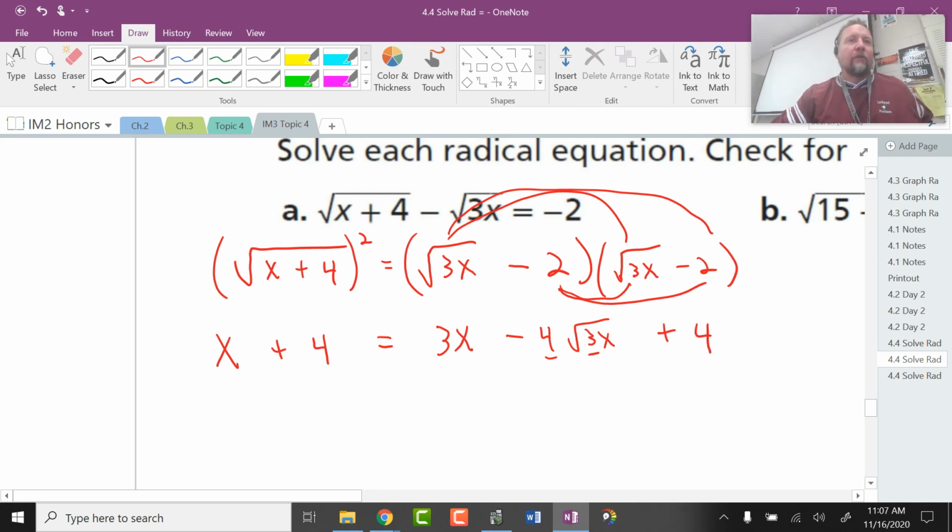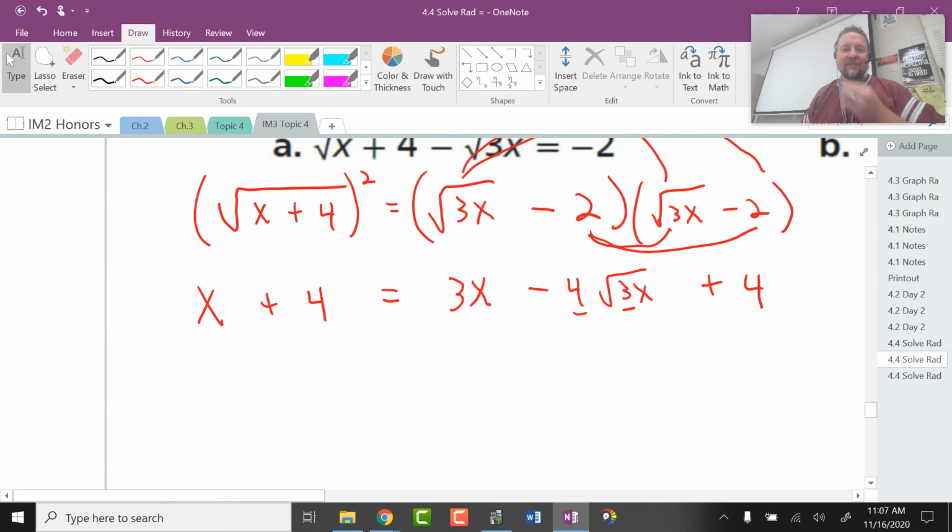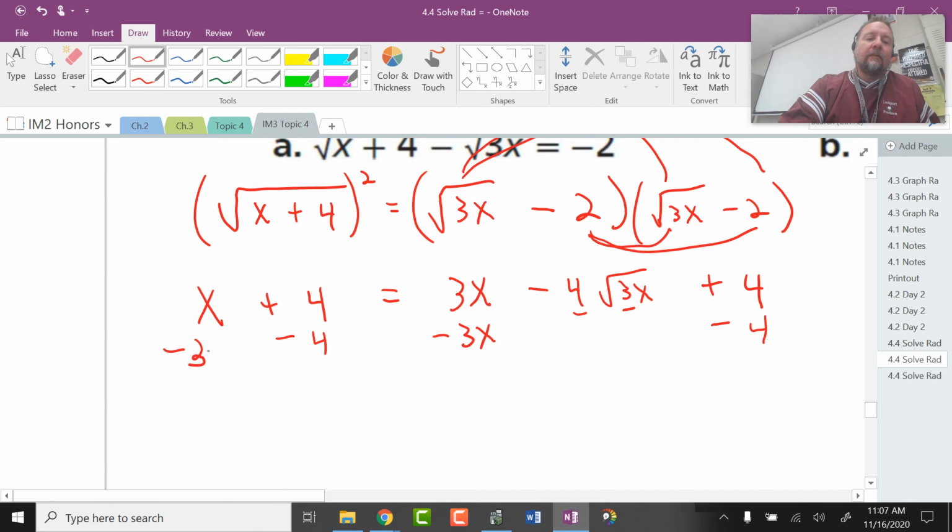Now, we still have a radical, don't we? So what do you think you're going to do next? No, because you have a square root already. Yeah, but we don't want to do it yet until we get this 4 and the 3x taken care of. What do you think you want to do with those before you want to square again? Because you're right, we do want to square again. So we want to move them over. How do I move this plus 4? What operation? Then look at what happens nicely. Ooh, that's nice. And then subtract this 3x. We end up with, I don't know why I put 32 there. That was a brain mishap. So I just get negative 2x equals negative 4 times the square root of 3x.